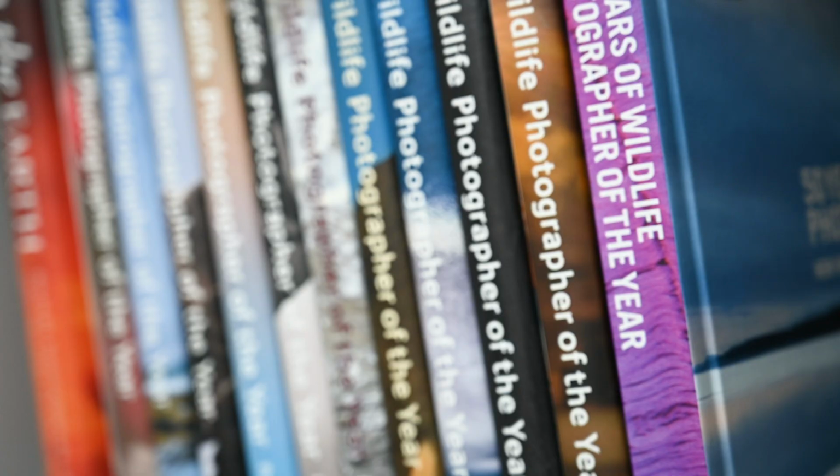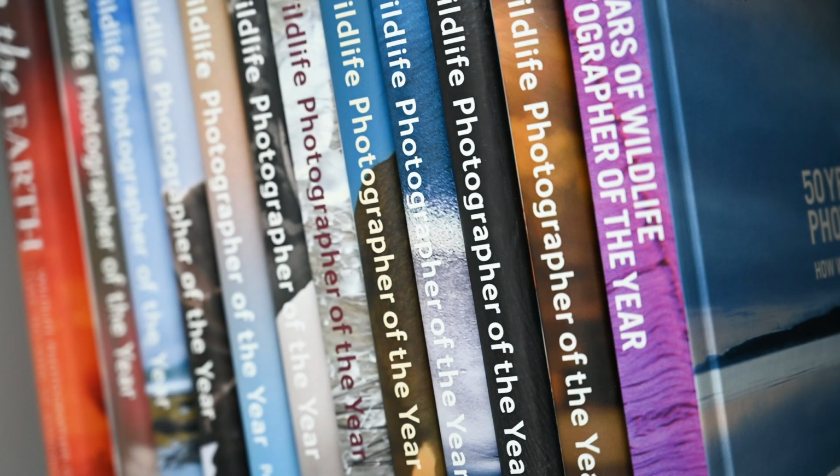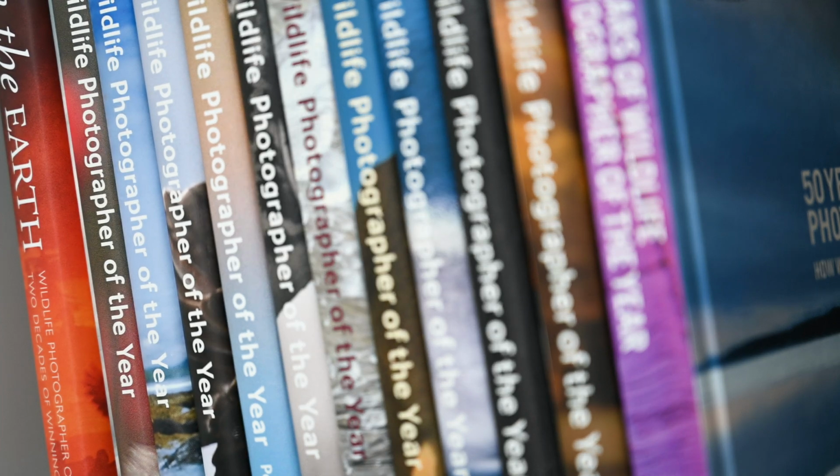Back in my early days of my journey as a photographer, I would often travel down to London to the Natural History Museum to look at the photographs in the exhibition. And I would also pick up the competition book as well. I've got over 10 volumes of that Wildlife Photographer of the Year competition book.